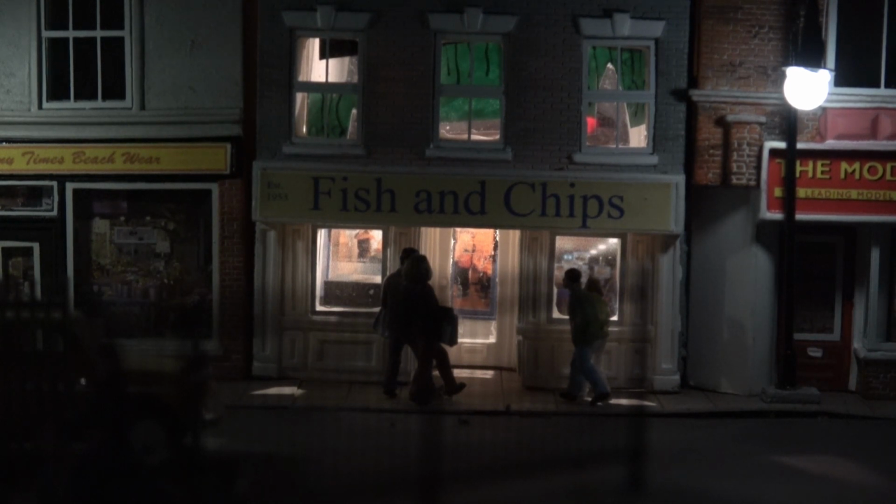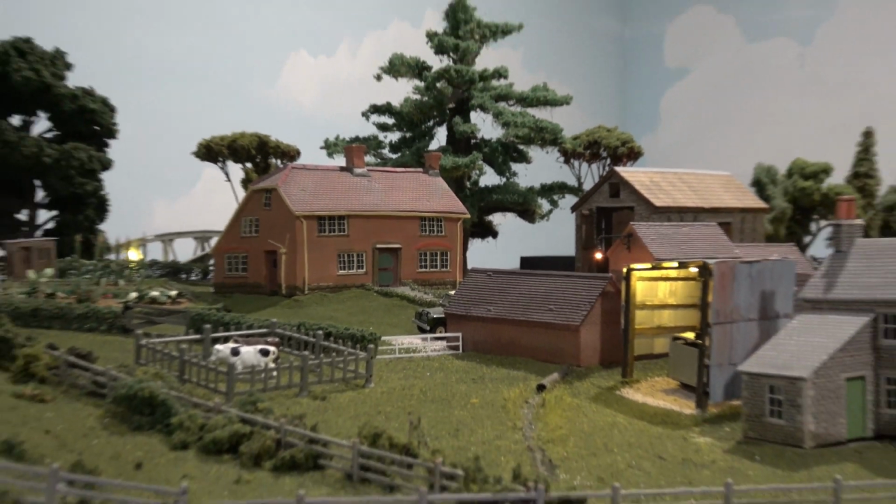But obviously it's a very popular shop. There's two couples on their way in there. I don't think they arrived together. I don't think they know each other. But they're headed in there for a little dinner, perhaps. I'll turn the lights back on. I'll be right back.